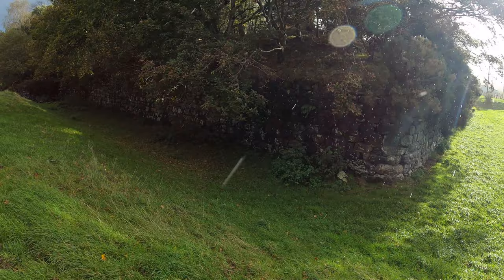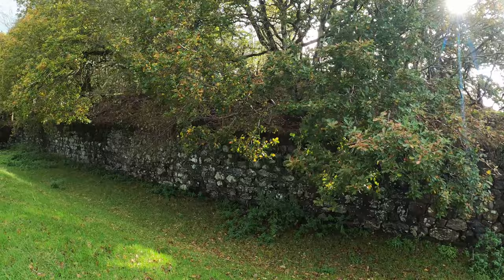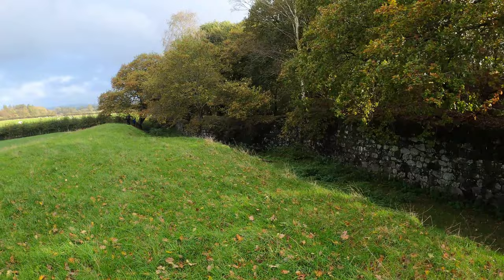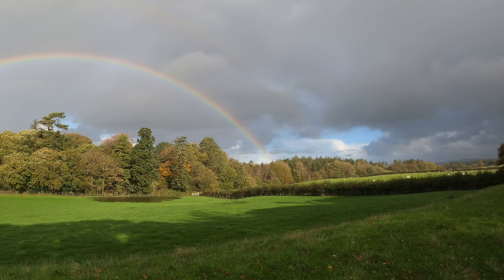It's like, so it's on a mound. Oh, you can see something through the trees there, like an old castle remain. Wow. Wipe my lens. Look at the rainbow. Look at that.